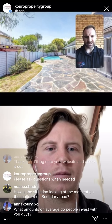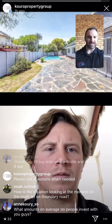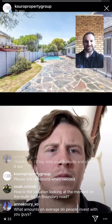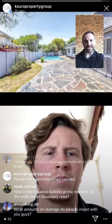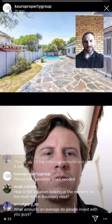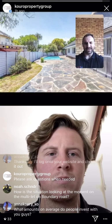I see there's another question here from Noah. How's the situation looking at the moment on the multi-let on Boundary Road? For those that are unsure, Boundary Road is one of our current investment opportunities. That is still open to investors. Anyone who does want to invest in that property, we'll try and post the link here in the comments. Otherwise, you'll be able to find more information on the website. But it is available at the moment for investment purposes.